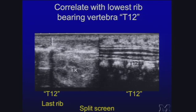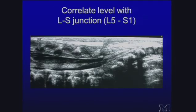Now, T12 is in quotes because not everybody has 12 sets of ribs. It could be actually T11, or it could actually be like a T13. So again, it gives you an approximation, and you can check one side and the other side, right and left. Lumbosacral junction, you can look at that and notice how the orientation of the vertebra changed from being horizontal, again, to like ascending towards the transducer, like an escalator. So that you could call that L5 and that S1.